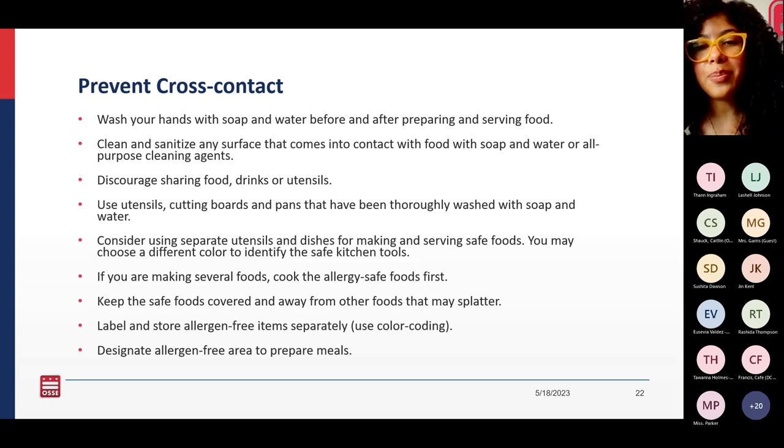Or using a knife to make peanut butter sandwiches, wiping the knife, and then using it to cut a grilled cheese sandwich and giving it to someone with a nut allergy. Although they didn't directly consume the allergen, they were accidentally exposed due to cross contact.